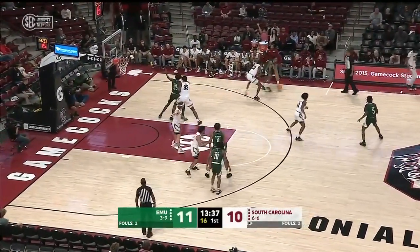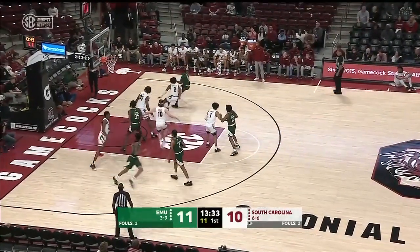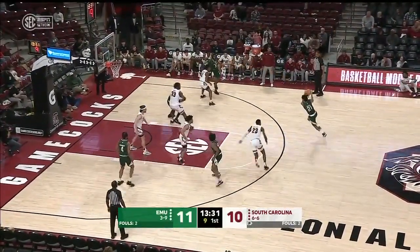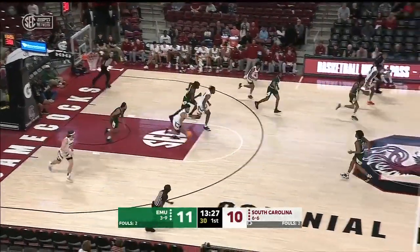Transfer to Eastern Michigan from East Carolina. A lot of transfers on this roster. Here's one of them, Acuff. Bates pulls up inside the arc, in and out. And a rebound to Jacoby Wright.